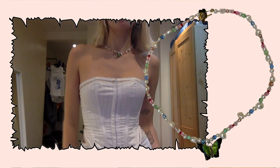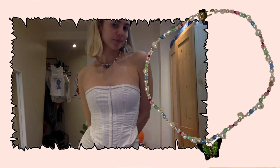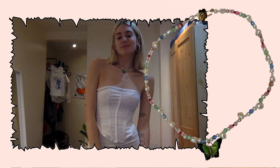And then she also sent me this gorgeous butterfly one. Oh my god, I'm obsessed with this one. It's got pearls all over it and the little green and black butterfly. It sits so well on my neck as well. It's kind of like a relaxed choker.